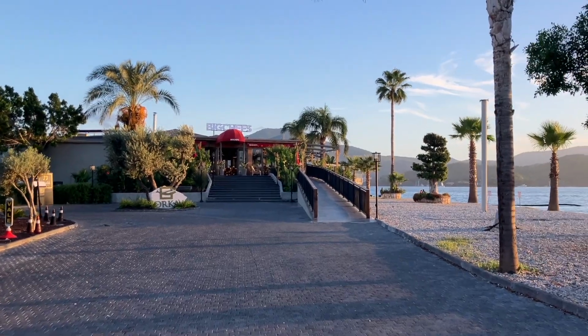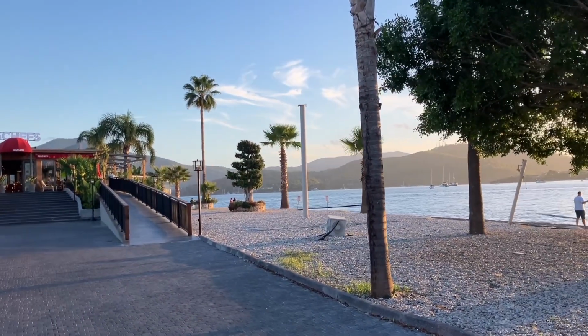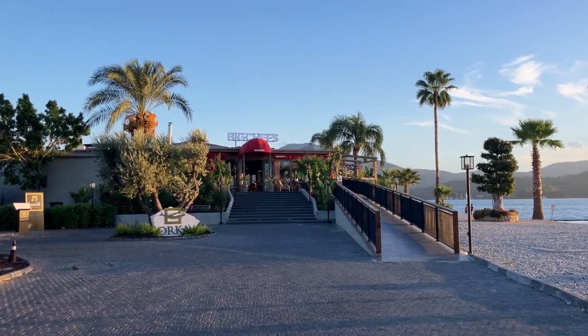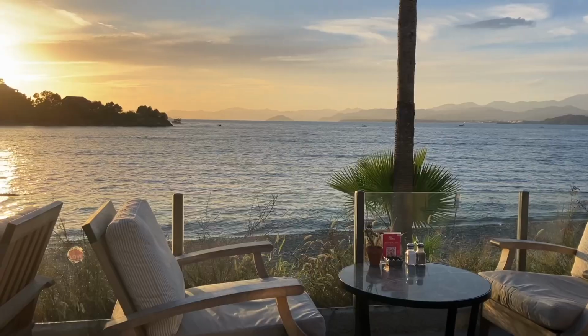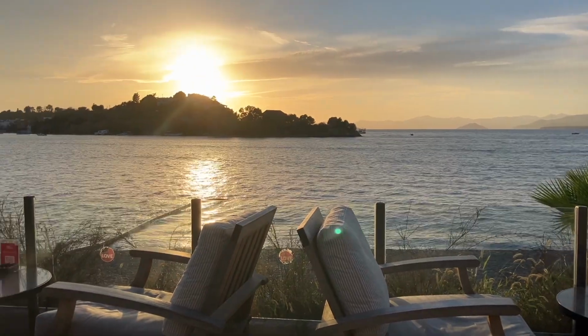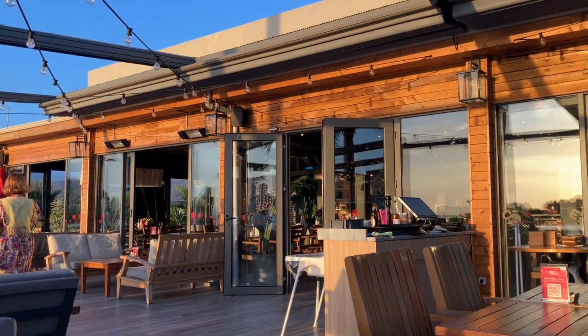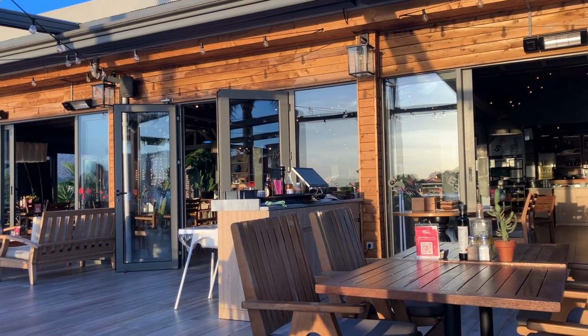This evening we ended up going to one of our favourite restaurants, and I think you can guess why, even based on the location alone. We ended up sitting outside and we got there right as the sun was setting, so we got to see this beautiful view.